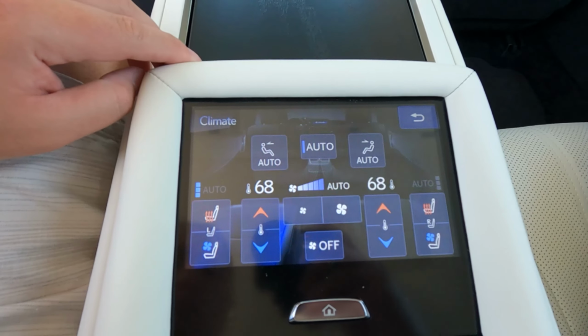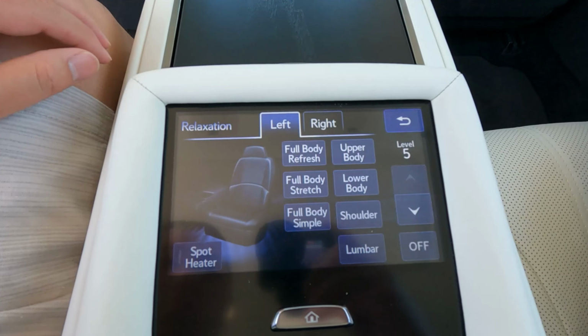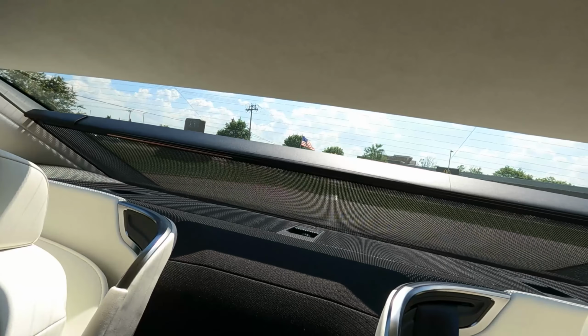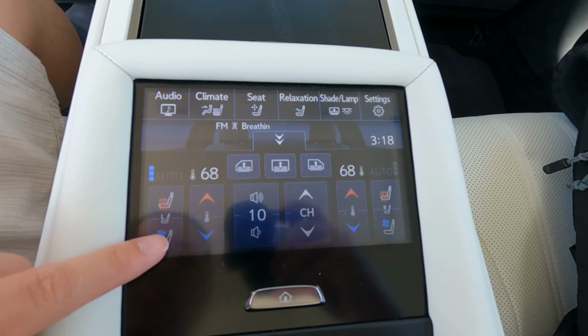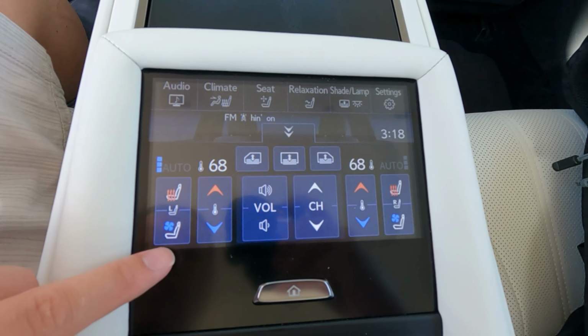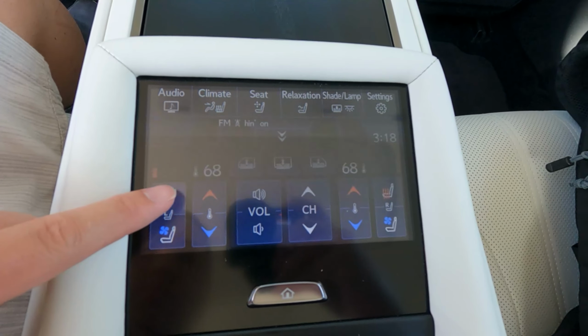There's dual zone climate control in the back, also ventilated and heated seats, and a massage function in the rear, and you can control various other things such as sunshades. There's one behind you, one on each side of you. You really can control pretty much anything in the second row, and that is fantastic, especially if you just like to be chauffeured around or you're busy with work. And the seats do recline very far back in case you want to take a nap.